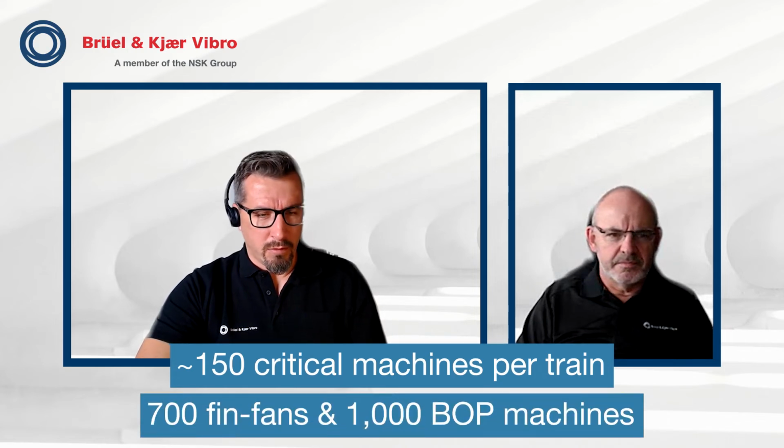how many machines would we typically monitor, for example, on the new train 7? On this specific train, which has a larger production compared to the others, we are monitoring about 150 critical machines, also 750 fin fans, cooling fans, and close to 1,000 balance of plant machines. This is quite a large train, with a high production rate.